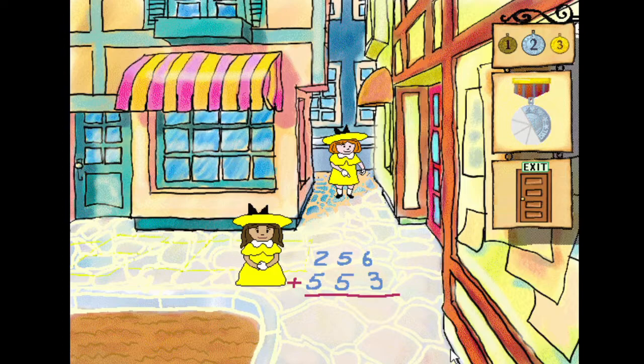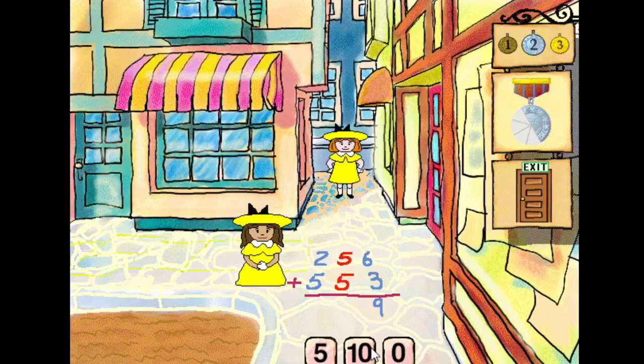First, add the ones place. Next, add the tens place. Very good! Now carry the one. Finally, add the hundreds column. Don't you love to learn? Me too!